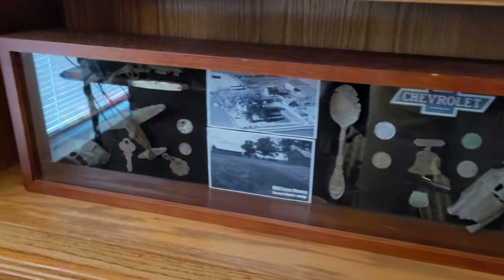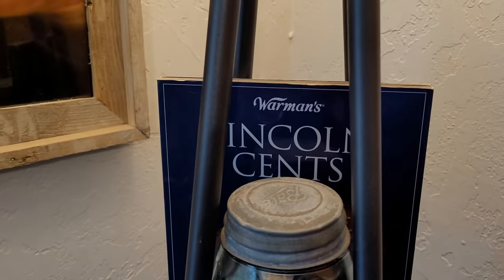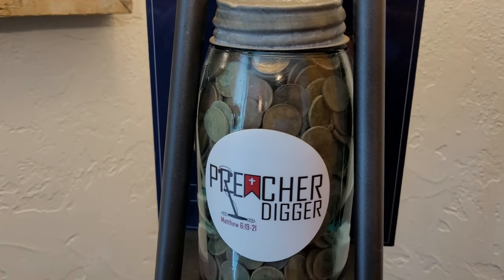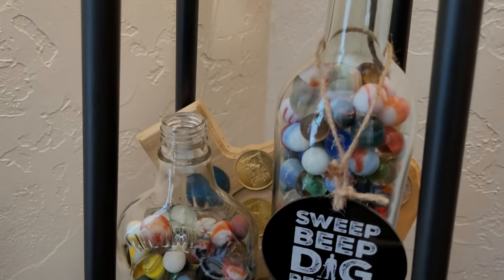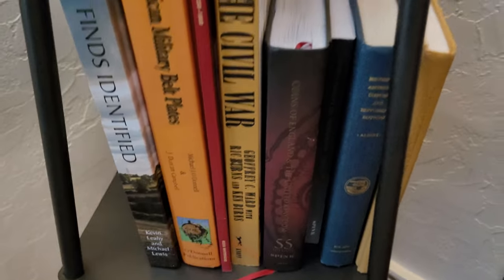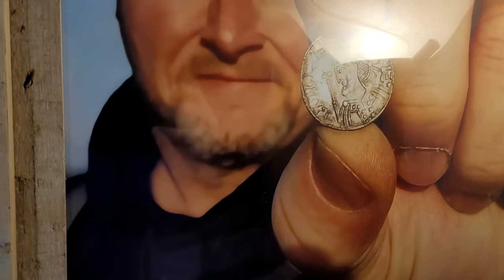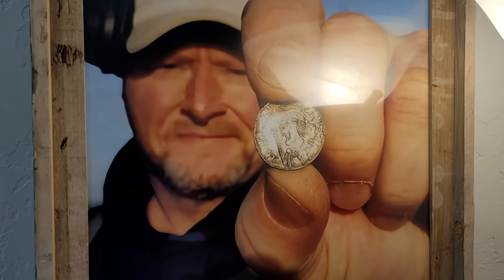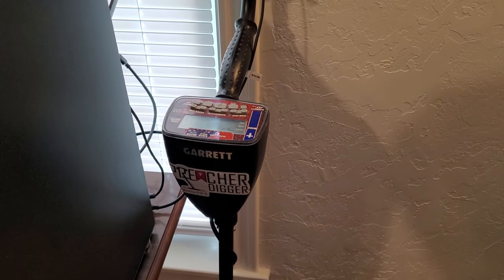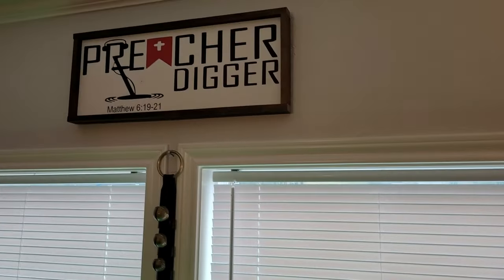Really neat, very sentimental. Here, I collect wheat pennies and I put them in there. And the ones I already have, I put in that jar. Here's all the marbles that I have collected through the years. There's clay marbles. There's a few of my books. Rest of them are in the closet. There's my great Edward the Confessor, one of six. There's my AT Pro, my Equinox, and Manticore is in the truck. So we'll move on here.